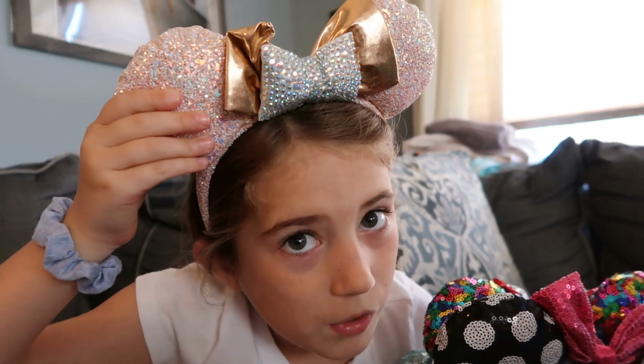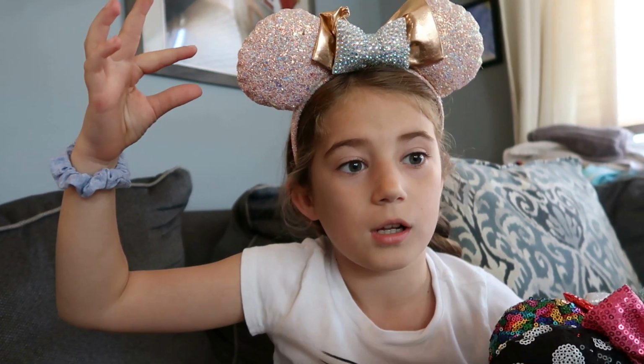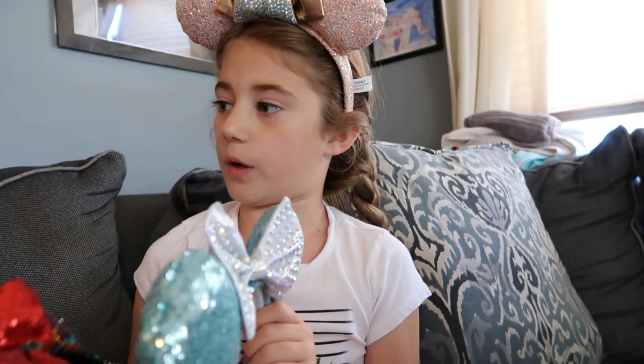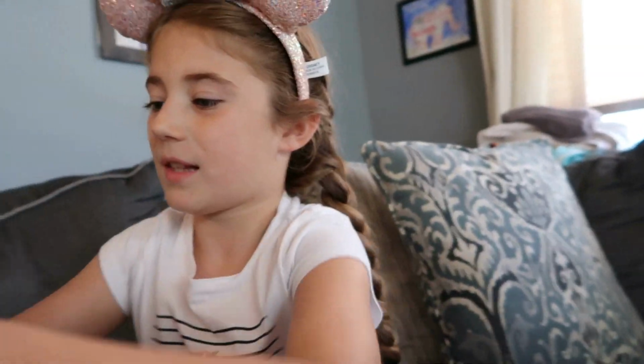And the ones I'm wearing right now are one of the blind bag ears. And it's ultra rare. Okay. Well, they are a bit smaller than the regular ears. The reason is it was just designed for little girls.